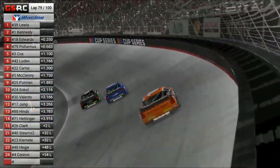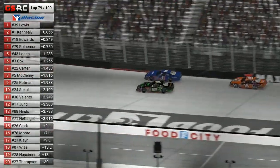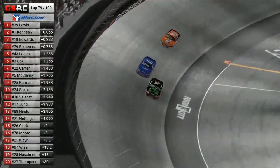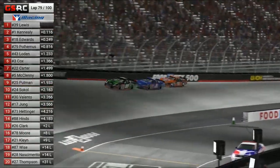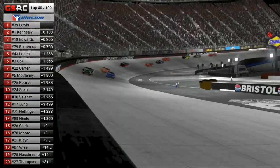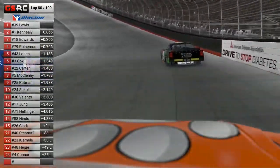Landon Lewis does have some dirt experience. Trying to use that here and throw a slide job. Will he get it done this time? I think he has. I think he's clear. He is. Keneally got it for the wall. Landon Lewis, the new leader. And now Keneally might have to try the crossover with 20 to go this time. Here he goes. Look at this.